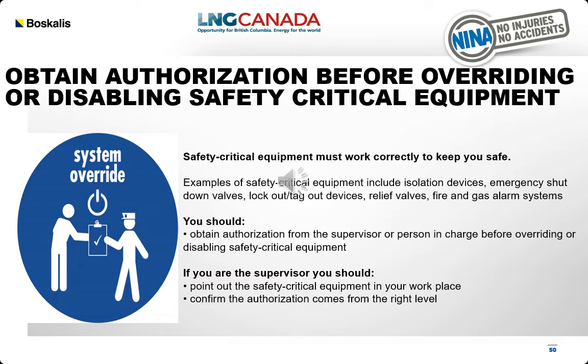If you are the supervisor, you should point out the safety critical equipment in your workplace and confirm the authorization comes from the right level.